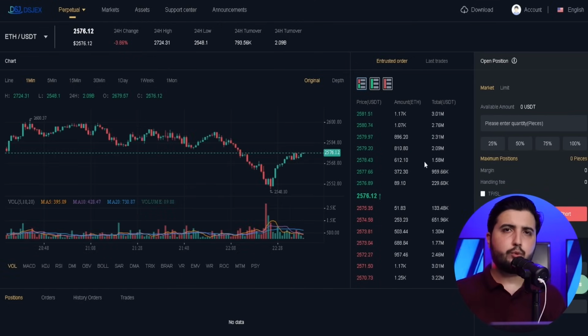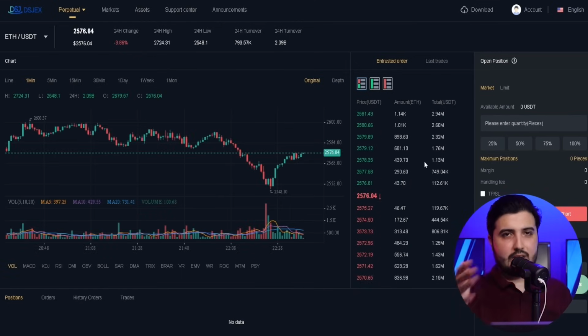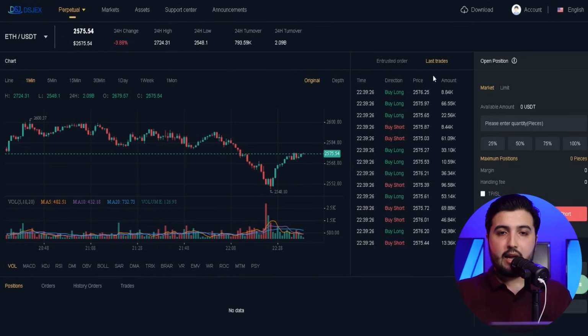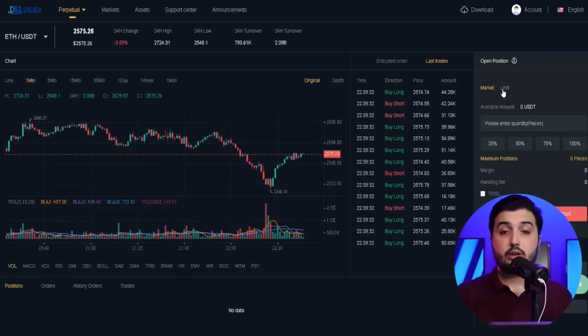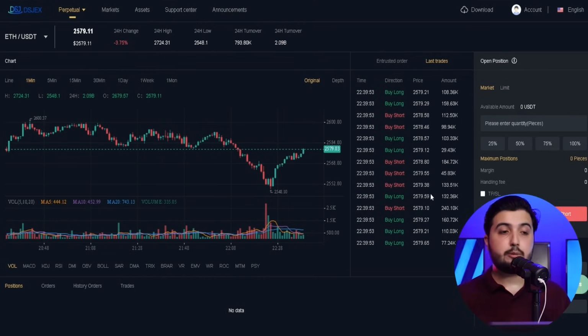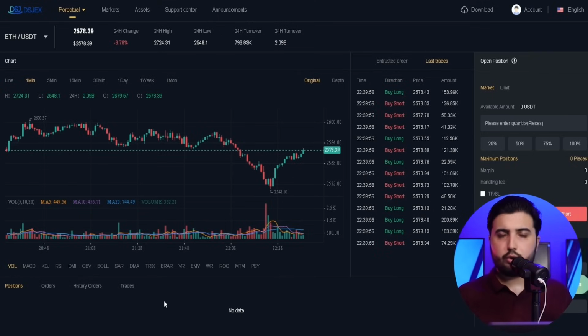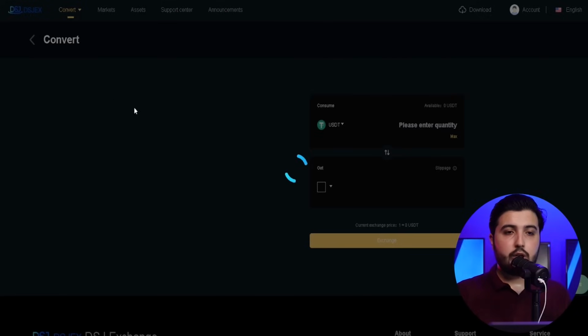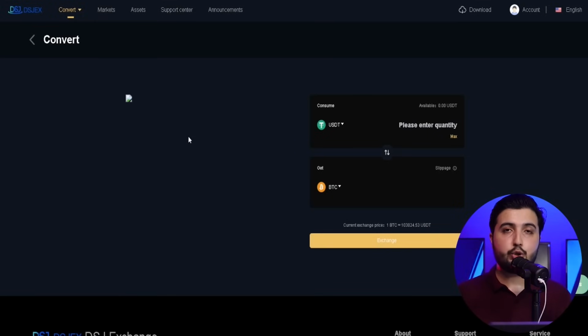Now if we take a look at the perpetual, again, it's not out of the ordinary. In this one, we have the trading view a bit towards the left because we have the order book on the right. So you can take a look at all the open orders. You can see all the last trades. And this is where you can open up your position. You can go long, you can go short, and you can use options like market order or limit order. And at the bottom, you can see the positions that you have open, the orders, the history orders and trades. So again, pretty straightforward.